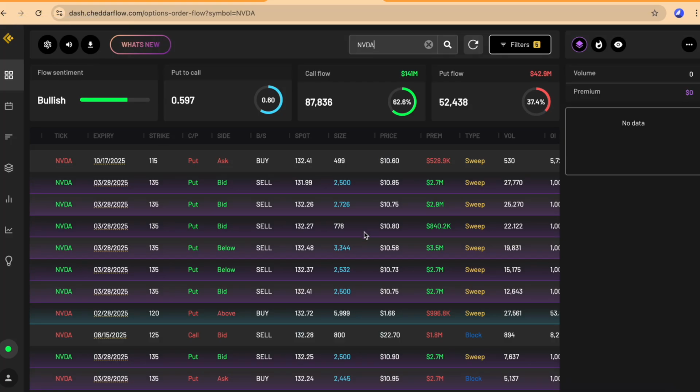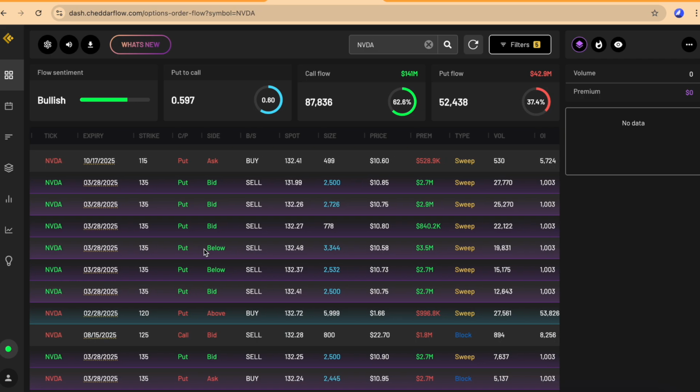These Nvidia whales are about to print tomorrow. You can see all of this premium: 2.7 million, 2.7 million, 3.5 million, 840,000, 2.9 million, and 2.7 million. All of these were put sell orders for around-the-money strikes for only the March 28th expiration. If you don't know what that means, essentially these guys are betting that Nvidia wouldn't really move as much as expected from earnings, which, by the way, the implied post-earnings move was plus or minus 8.5%.